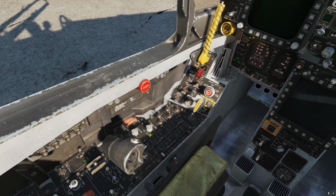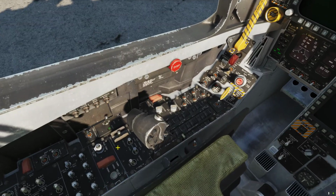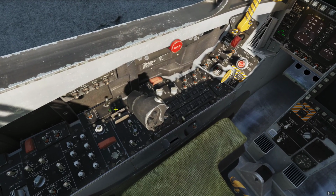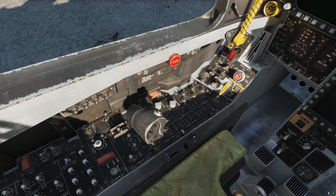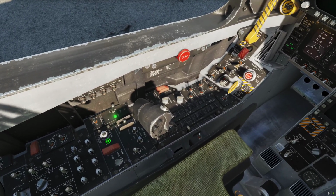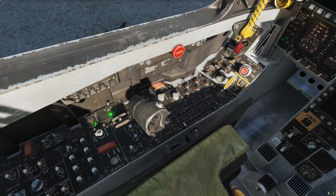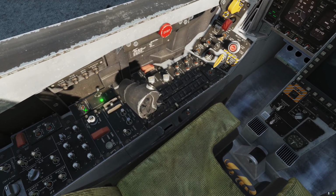You can see the APU, you can hear the APU spooling up. And then I'm going to wait until this green light turns on, and that means that the APU is ready. And after that, I will start by cranking the right engine. So now the APU is ready. I'm going to go ahead and move the switch to the right, which is the right engine.